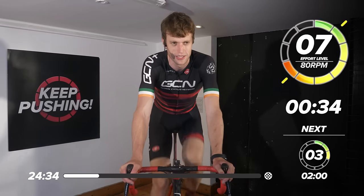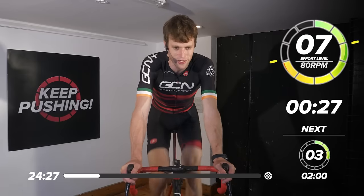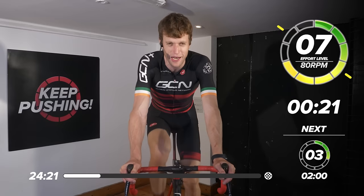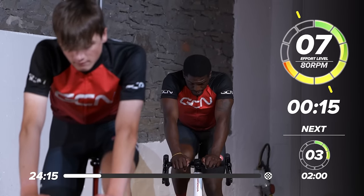Keep on pushing always. It pays off to get a good warm-up in. If you're jumping on the bike quickly, maybe you've had a busy day or you're just getting out of bed, trying to cram a session in before you head off somewhere, you sometimes do feel a bit rubbish in your warm-up. Don't let that put you off. That's what it's all about, warming you up, getting you up to speed.